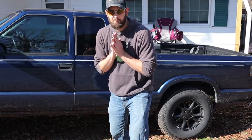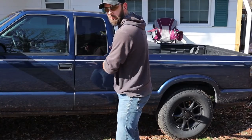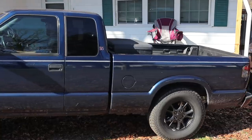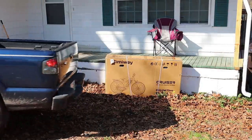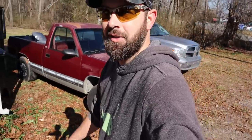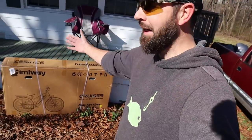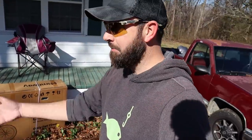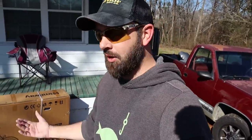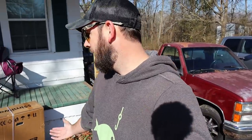So here it is, my first ever one of these. Right behind this truck. So let's move that truck. I am now an electric vehicle owner. That's right. Welcome an EV to the family of all these motorized and one man powered vehicles. This is just what I was needing. A little electric bike to ride around to go wherever I want to go.